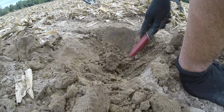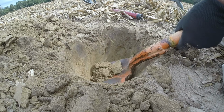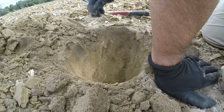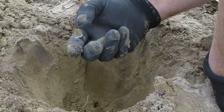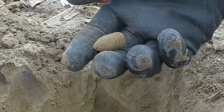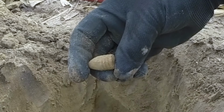Oh my. That thing is deep. So let's take another listen. In two trips out here, I found 90 bullets. Yeah, I see it. Look at that little bit of glass. Nice three ringer.